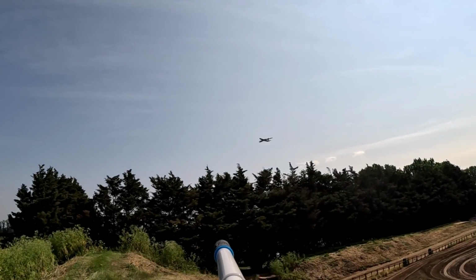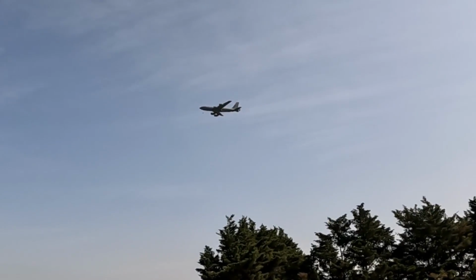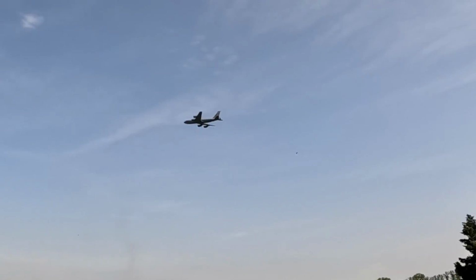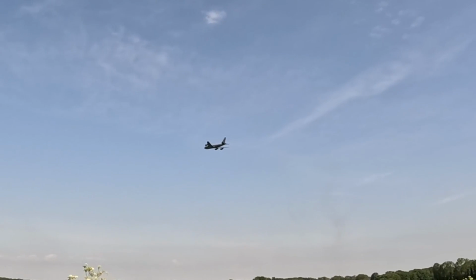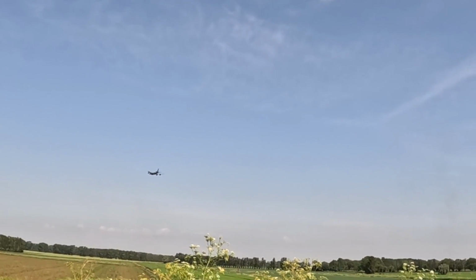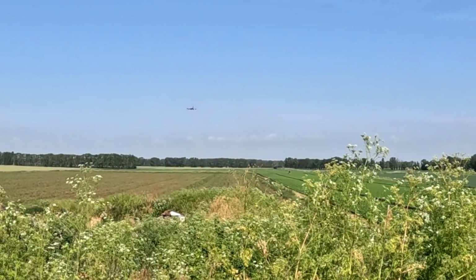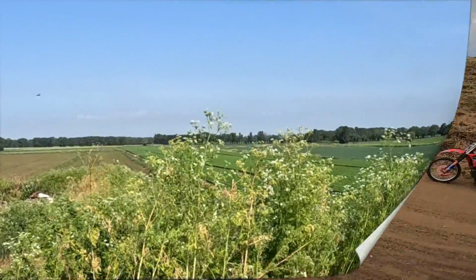Sorry, the other thing I forgot to mention about Mildenhall is it's a very large RAF air base. It's occupied by the United States Air Force right next door, and if you're a plane spotter you get to see all sorts of interesting aircraft.